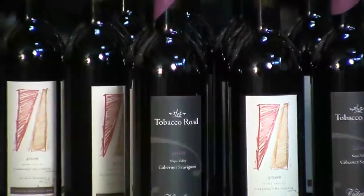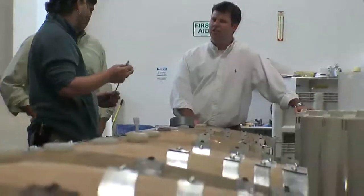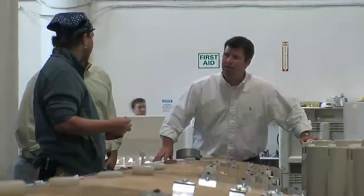So I hope this has given you a bit of an overview as to the amount of labour and love that goes into each one of these wines that we produce for Tobacco Road Cellars.